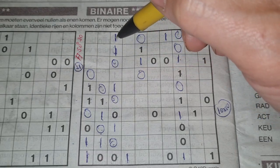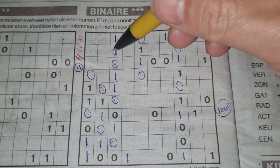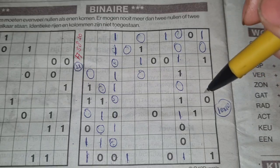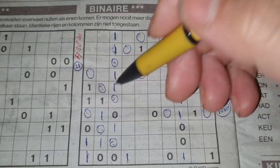We have here 1, 2, 3, 4, 5 O's, so the rest are 1's, okay. Between 2 1's comes an O. Let me see. Between 2 1's comes an O. Let me see. Double 1, here no, there no. 1, 2, 3, 4, 5 O's, so the rest are 1's.